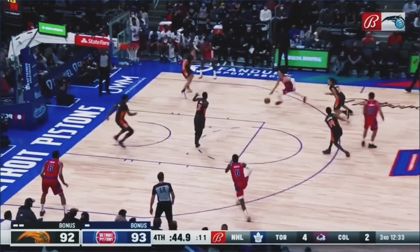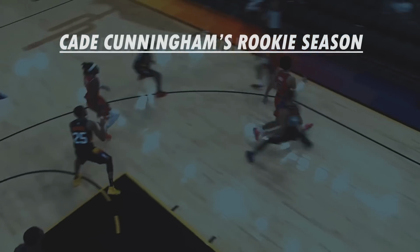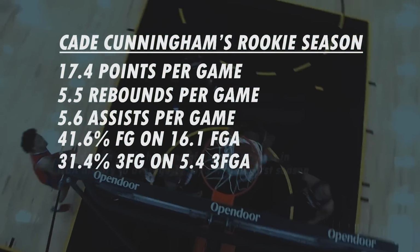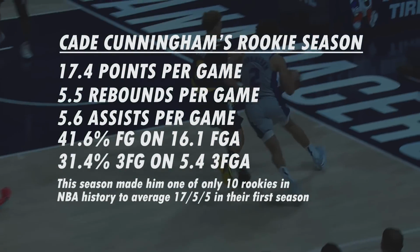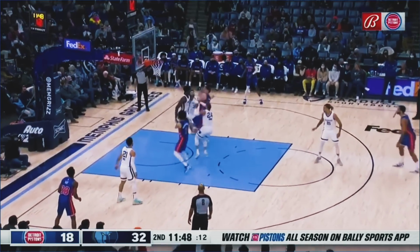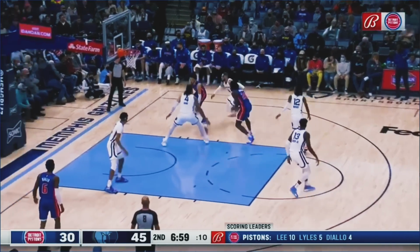He missed a fair chunk of the season, but over the course of 64 games, he averaged 17.4 points, 5.5 rebounds, and 5.6 assists per game. This made him one of only 10 rookies in NBA history to average 17 points, 5 rebounds, and 5 assists per game during their first season. When you look at some of the other rookies that were able to do that, it's really easy to start getting excited about what Cade might ultimately be capable of.